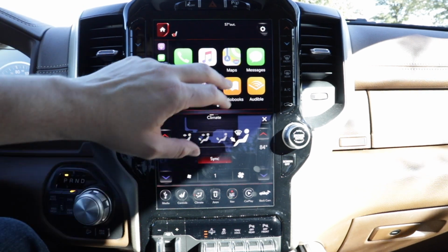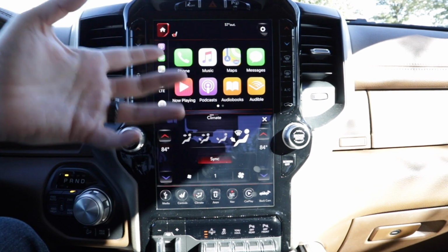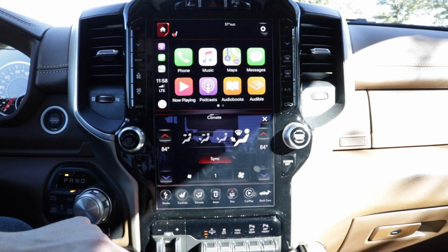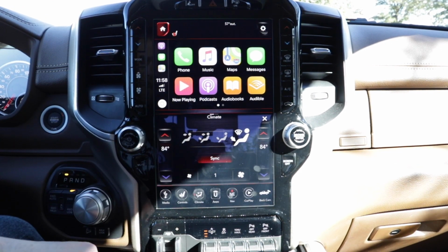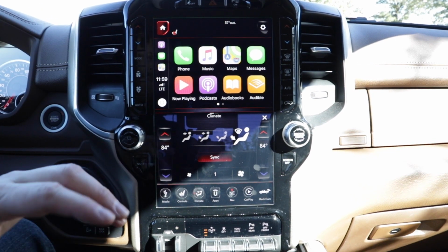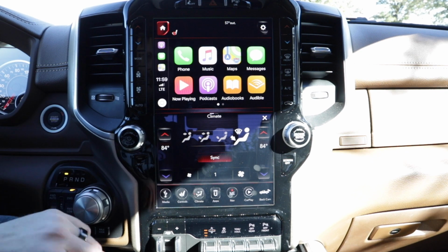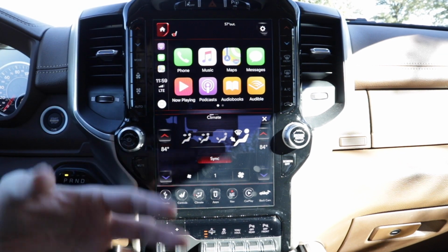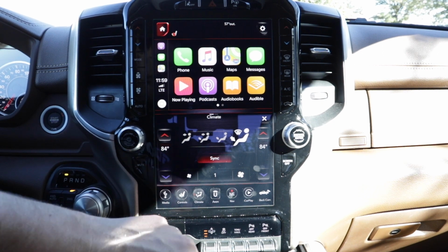And all the user interfaces, obviously you see it has Apple CarPlay, but all these user interfaces are really great. It is the Uconnect system, and I've said many times Uconnect is one of the best infotainment systems out there. So I have no complaints on the controls or anything else in that case.